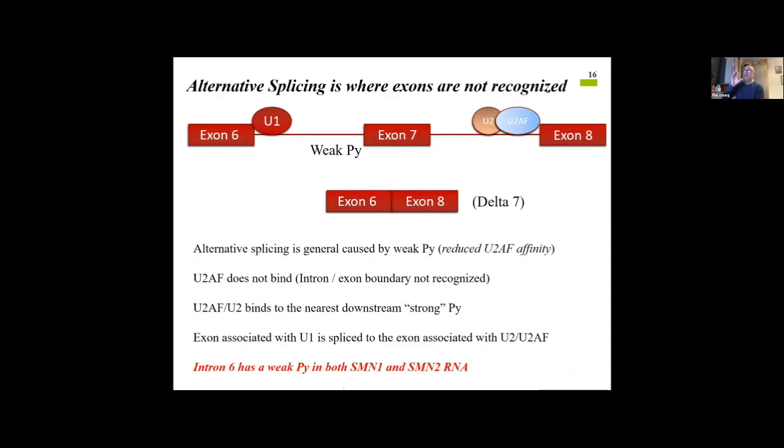Thank you. So if you look at here, what happens if something goes wrong and you have an alternative splicing event? An alternative splicing event is when the splicing machinery does not recognize an exon as being an exon. The majority of the time, this happens because there is a weak polypyrimidine tract, which has a very weak association or affinity to U2AF.